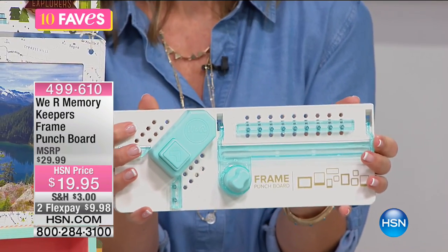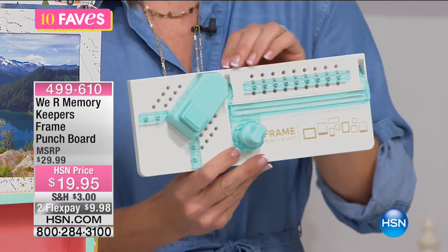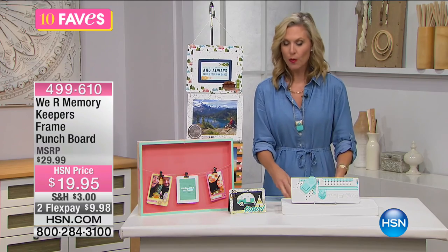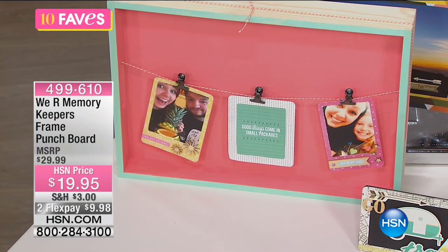I can't tell you how to use it because I'm not a crafter, but this is going to give you that Pinterest quality that you look for, right? You go on Pinterest and you see all these great little ways to use it, or different ways to display your pictures and in your scrapbooks, and this is that tool that's going to get you that quality. Look how cute these look.